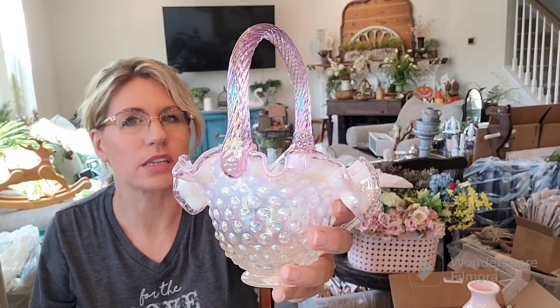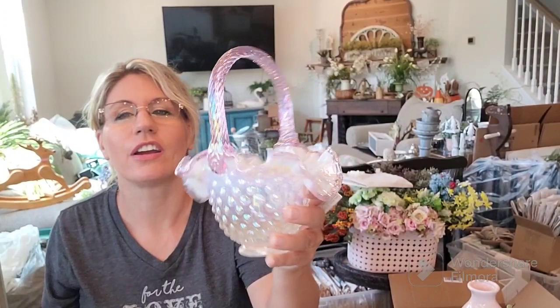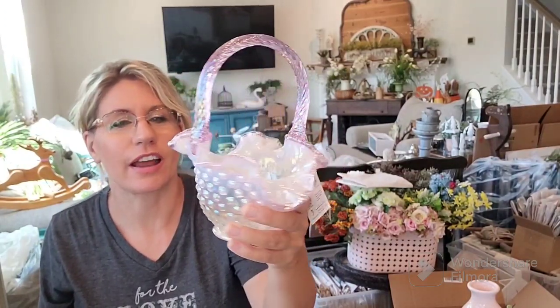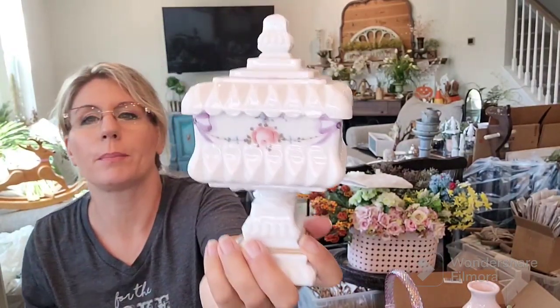Usually I like the hand-painted Fenton pieces, but this is so gorgeous. I honestly feel like what I want to do is pull out and unpack my Fenton collection and just see what I have, and then decide whether this is one of my favorites or not. I mean, it is so gorgeous. This, I already have one of these, but I couldn't resist.